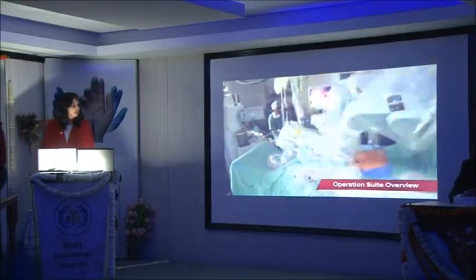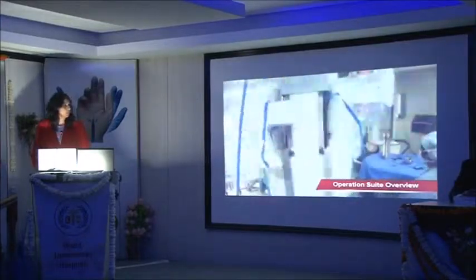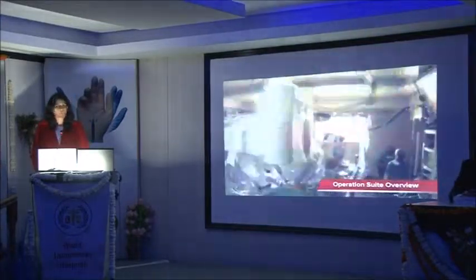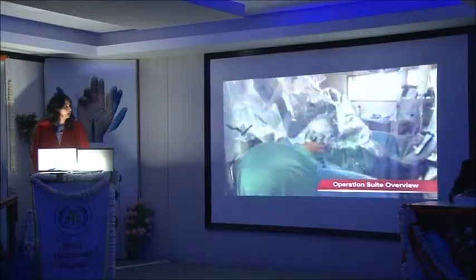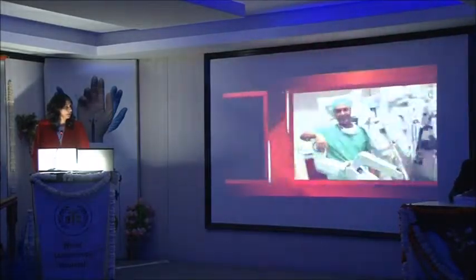So this is again a small overview of the robotic suite, where you have the anesthetic robot, as we call it, the anesthetic machine. Our machine, this is an upper GI procedure that we are doing here.